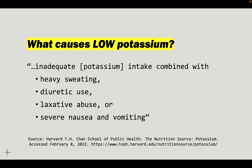But what causes low potassium? That's usually a combination of at least two things. The first being inadequate potassium intake, and the second being excessive fluid loss. That could be heavy sweating, excessive urination, which is usually caused by something like diuretic use. That'd be like hydrochlorothiazide, furosemide, chlorothalidone, bumetanide, for example. Laxative abuse, which would cause potentially profuse diarrhea, which is a type of fluid loss, and also severe nausea and vomiting. So fluid loss, fluid loss, fluid loss.